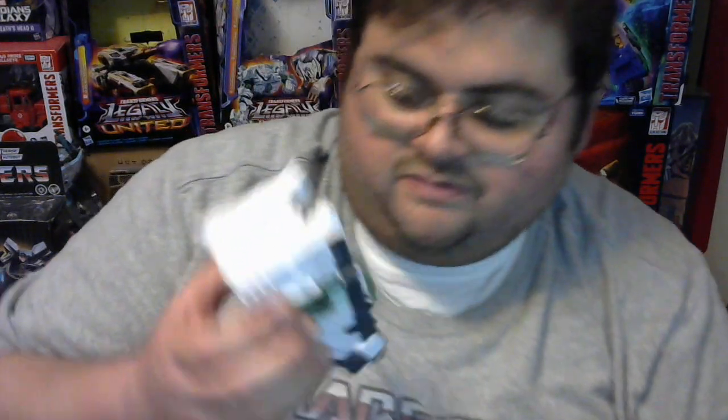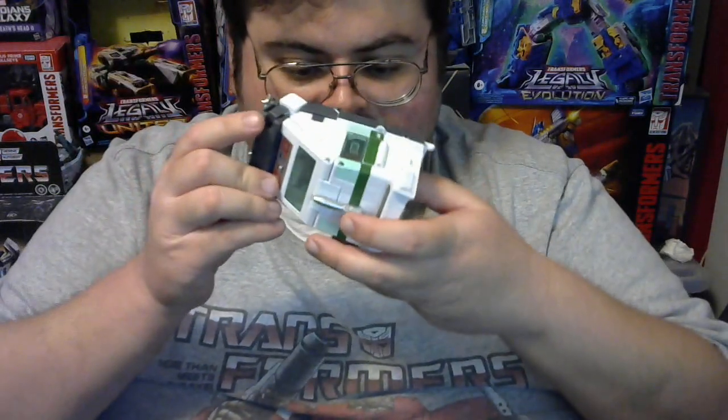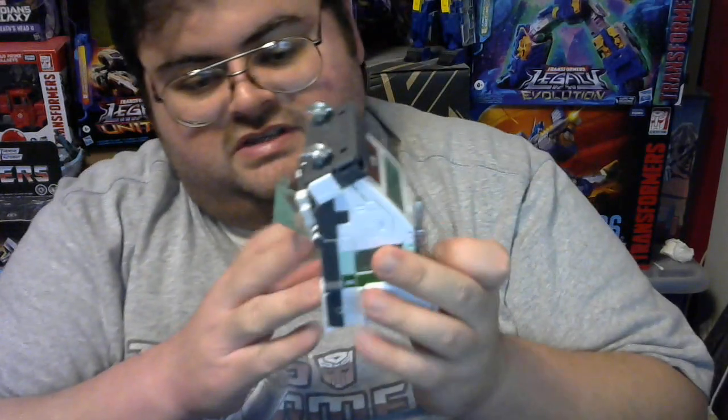If you don't want to store Bumblebee inside Origin Wheeljack, he does have a 5mm post on the inside of his alt mode, so his laser gun can store on the inside of his vehicle mode if you're inclined to do so.